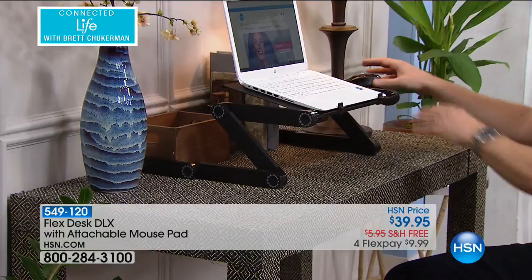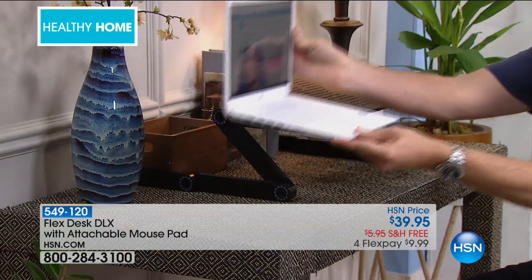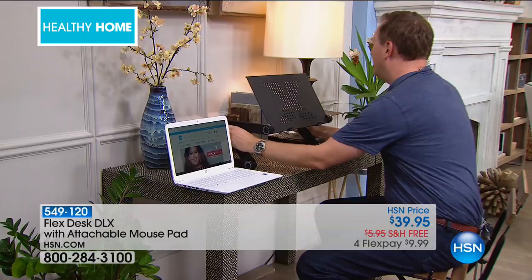Now, there are a lot of health benefits to actually standing up and working, and that's the brilliance behind FlexDesk. Because as I'm sitting here and doing some work, sometimes you just gotta get up. I can lay my laptop down, I can put down my mouse pad, I make the quick little adjustments. Let me tip this forward. Let me tip this a little bit higher. A couple quick adjustments. Let me do one more right here. Let me adjust my mouse pad.